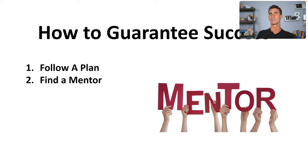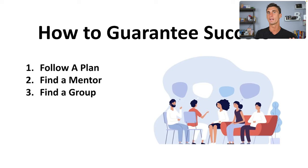So the next thing is you want to find a group of other people that have the same goals as you. Again, using my analogy, let's say you're putting together a car, you have a mentor standing over you, and at the same time, you're in a garage with a bunch of other people that are putting together the same car, and anytime you get stuck, you could ask for help. How powerful would that be?